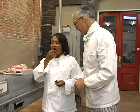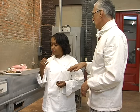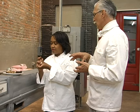So they're infused overnight in the cream. The cream is boiled. We pass it. We then put that into a dark chocolate, normally a 66%.